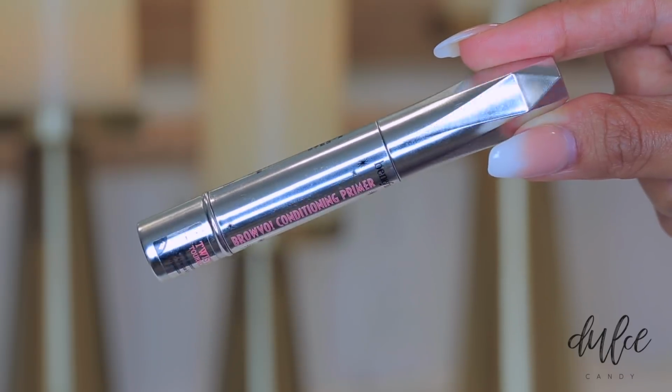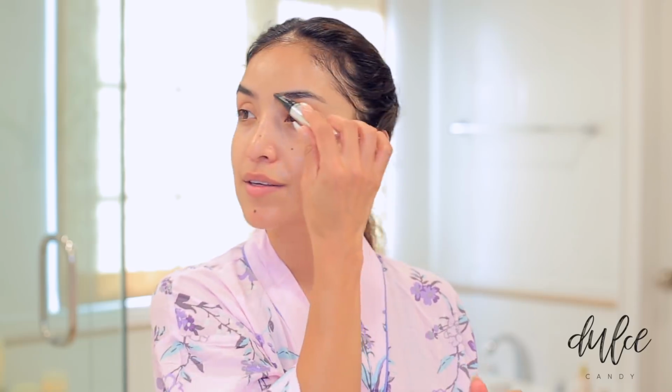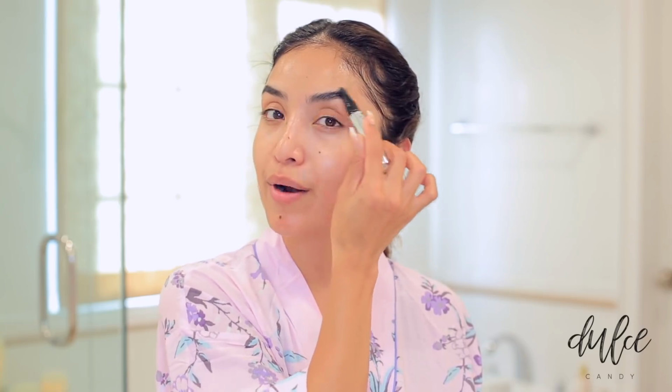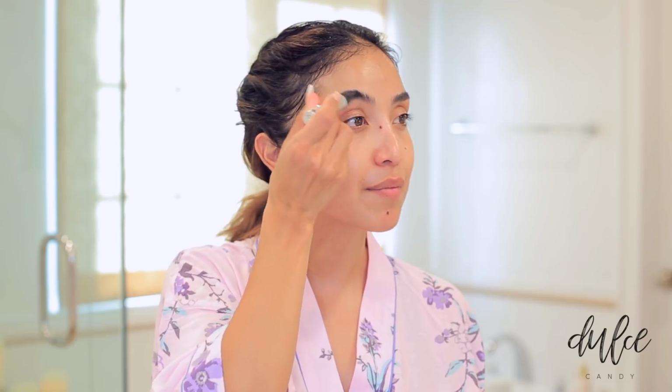So now for my eyebrow hair, I have been using this conditioning eyebrow primer for a while now. I use it to condition my hair. It's supposed to help the growth of your hair. So I've just been using it just to see if I see any difference, but I also like how it combs my eyebrows. So I just twist a little bit and then apply it onto my eyebrows like this, brush it up, make them nice and fluffy.